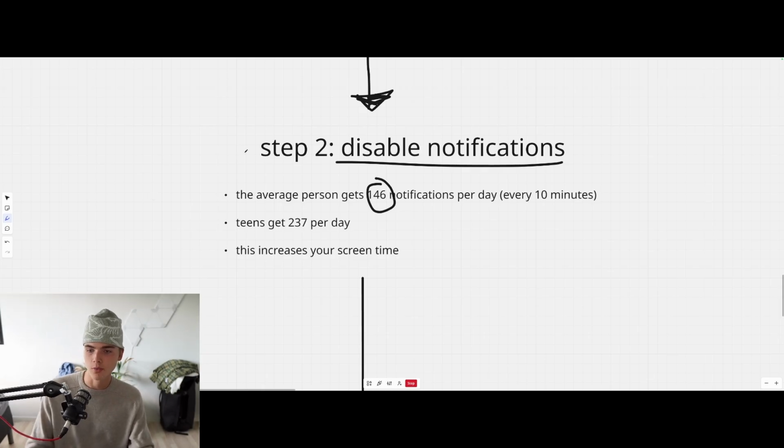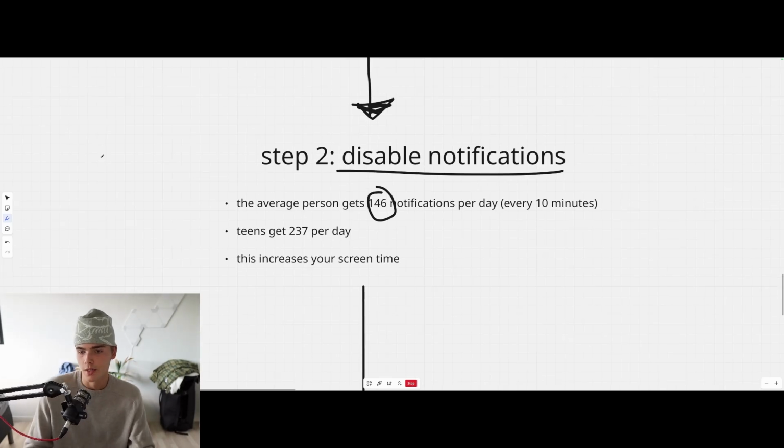If you disable notifications, which is really easy to do, just go into settings and all the apps that you absolutely don't need to have notifications on, just disable them. Obviously, phone messages from your family and all that stuff you can keep on, so they can reach you in emergencies and all that stuff.